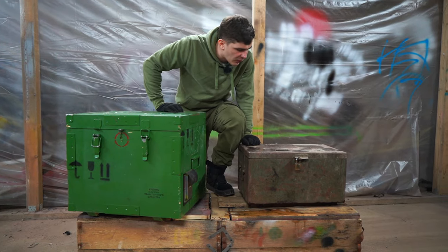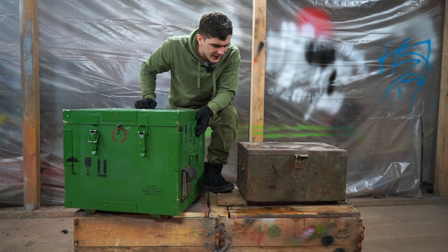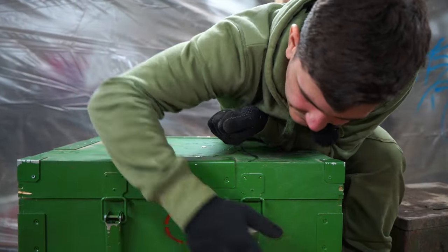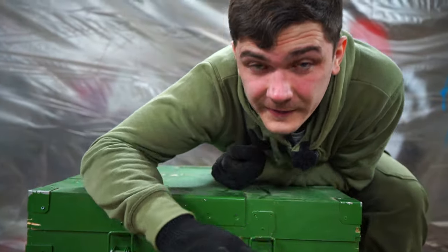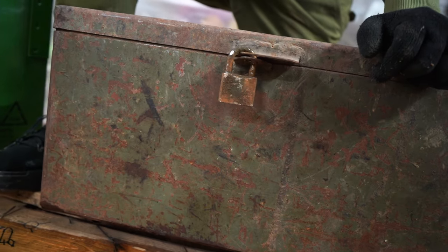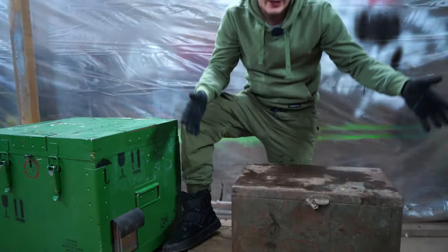So now we brought all three military crates here into my base, and let's start unboxing them. But personally, I don't know where I should start. These things look strange, but interesting. This military crate is the brightest one, and this crate is the only one which is locked using this old lock, actually. And this is the biggest crate. But I think we should start from that one.